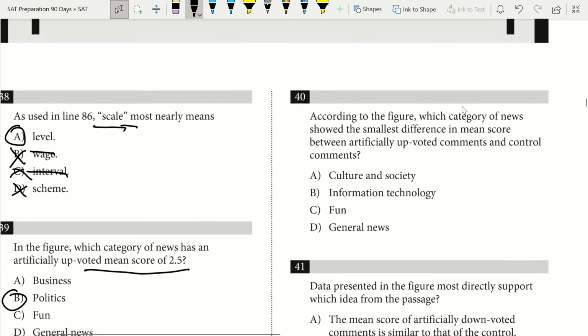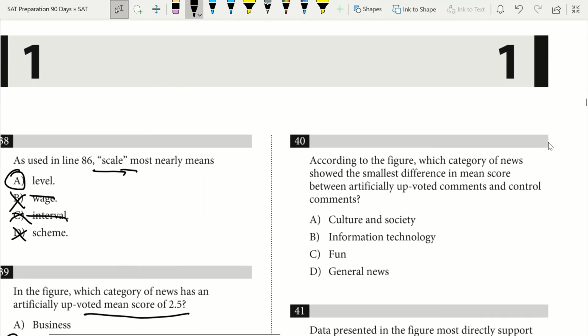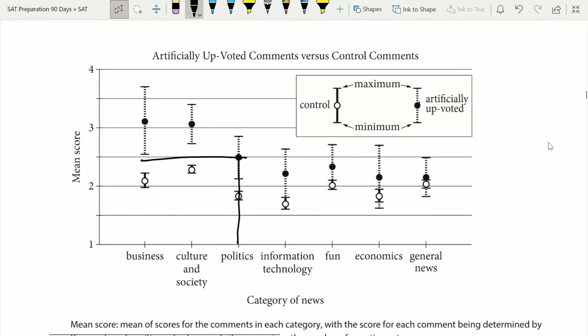All right, question 40. According to the figure, which category of news showed the smallest difference in mean score between artificially upvoted comments and control comments? So let me get a quick look. All right, so what category shows the smallest difference between artificially upvoted and control? Artificially upvoted versus control.